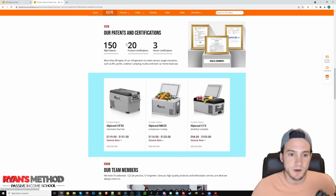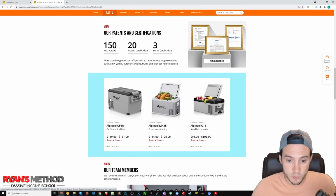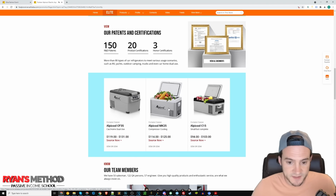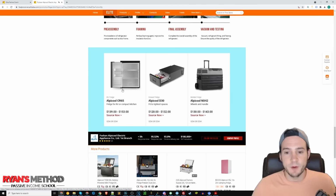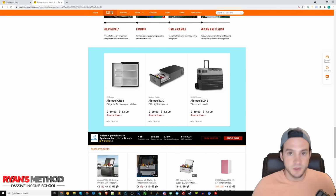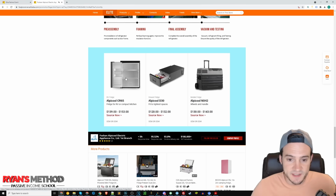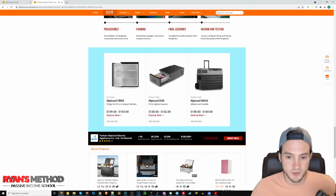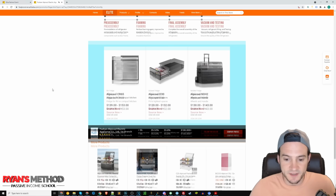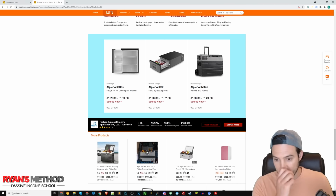Looks like they've got their own research and development patents for their coolers. That is really interesting. I wonder if there's something here that I've never seen that would be really useful. It says compression cooling, a high quality one too, that you could actually keep indoors to keep your stuff cold. Mini fridges. It looks like they've got drawer fridges, so you can have just a tiny little drawer that refrigerates, as long as you've got a power source. So that's really interesting.